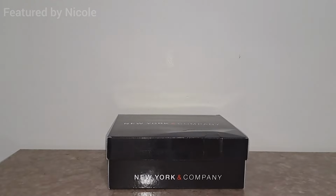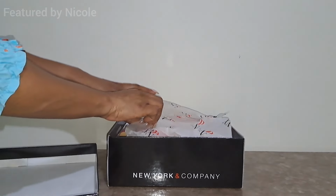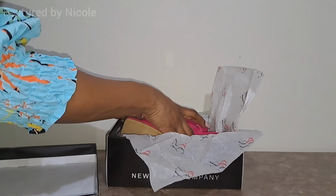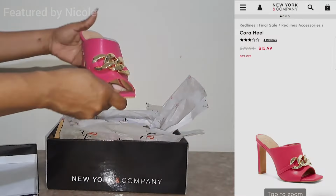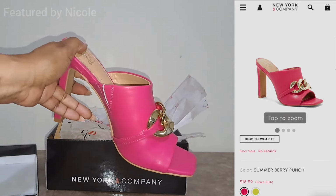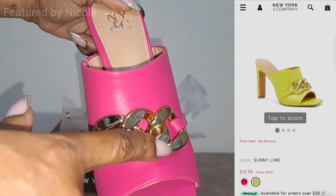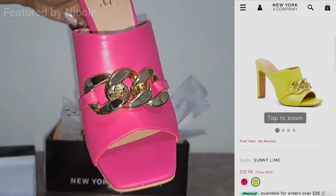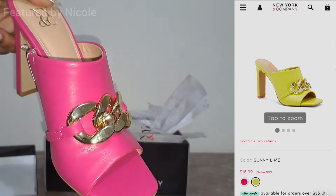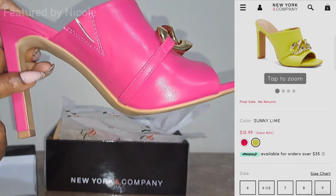The next shoe I picked up is the CORA heel in Summerberry Punch color. Again, size 8, true to size. When I saw it on the site, I knew this was kind of retro. It's a mule, very retro, but very stylish as well. There you have it, pink with the metal detailing at the front, giving it that 80s vibe. It's also in another color, Sunny Lime, and I think I'm gonna get that color as well because I love the pink. It's a square toe, very true to size, guys.